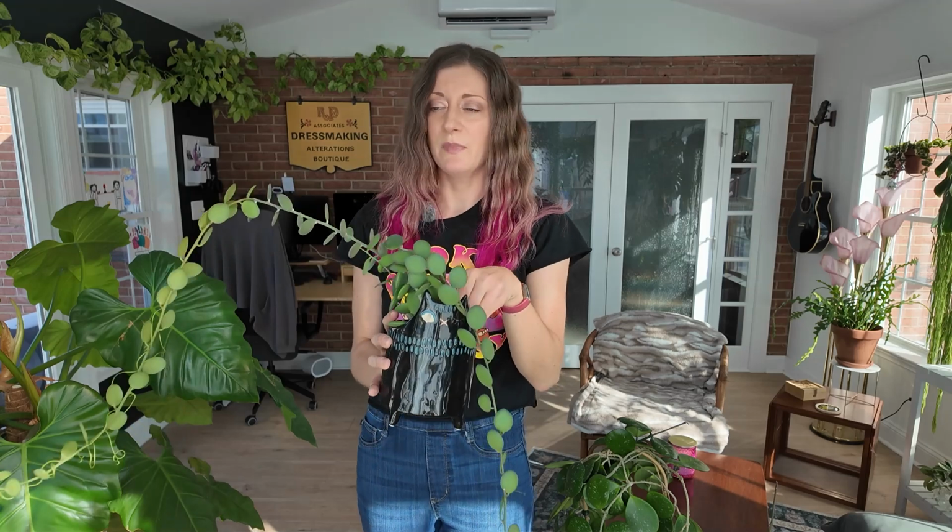And despite this one being a lover of well-draining soil and lots of bright light, even some bright direct light has been fine for this one. It only grows for me in the winter. So it's the middle of winter right now, and I will find that late fall and winter, this one will really start shooting out new growth.